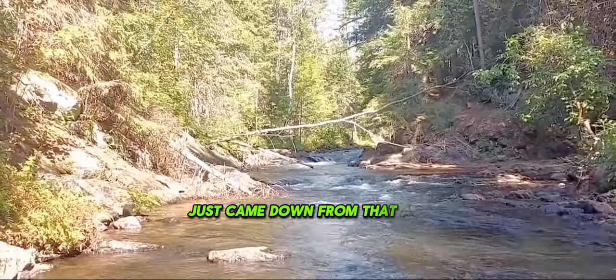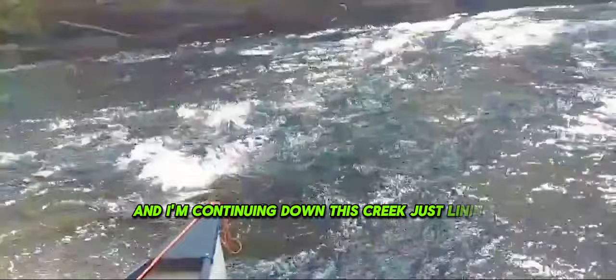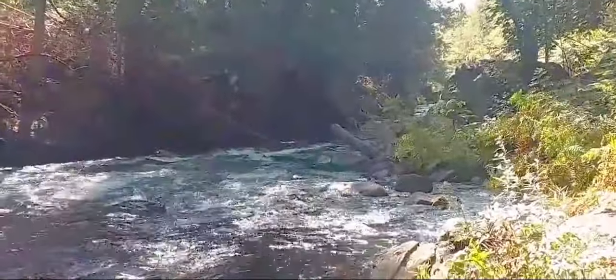Just came down from that area, and I'm continuing down this creek, just lining, and continuing that way. Hopefully at some point I get to actually be in the boat. But already I've been swimming.